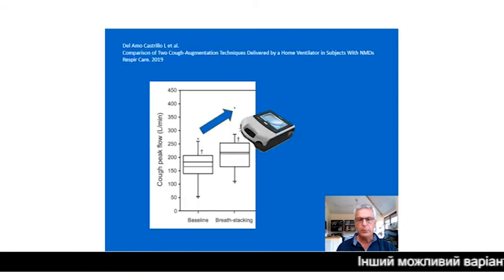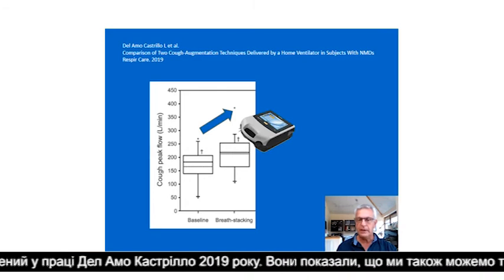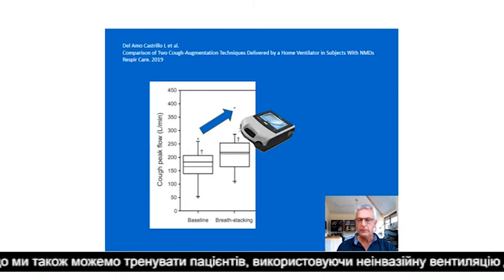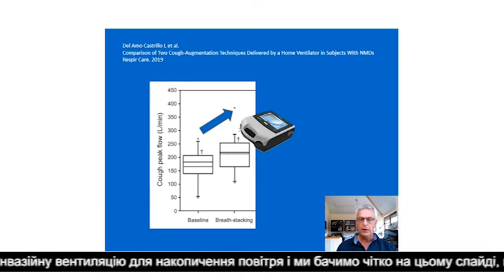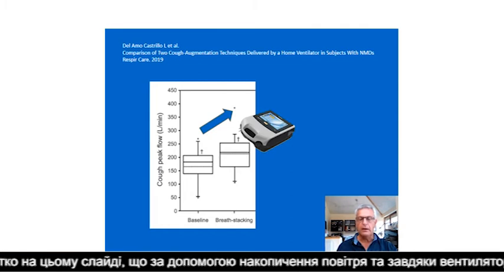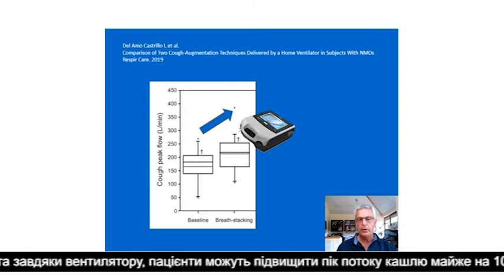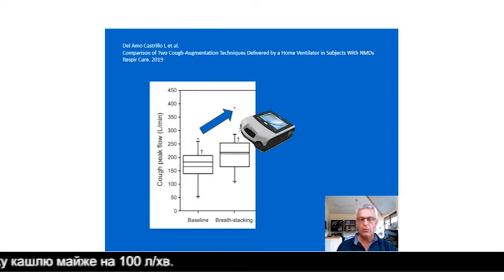Another possibility, this is the work of Del Amo Castrillo in 2019, they have shown that we also can train patients using non-invasive ventilation to stack air, and we see clearly on this slide that with breath stacking, thanks to the ventilator, patients can improve their cough peak flow by almost 100 liters a minute.